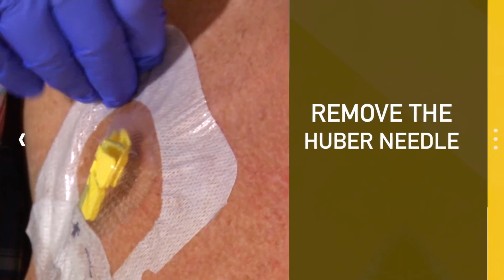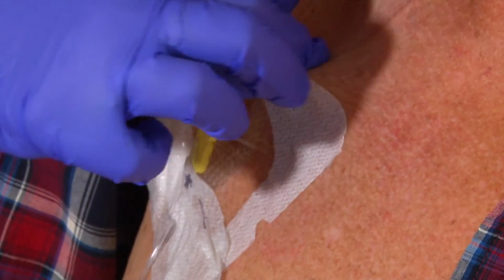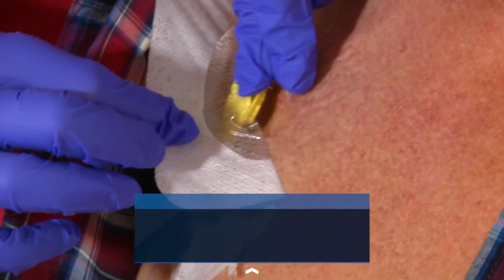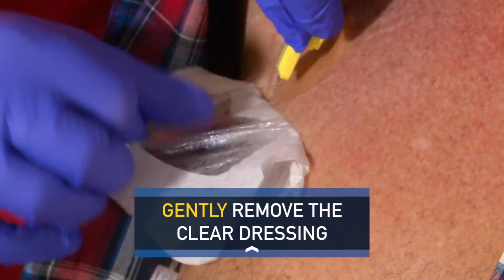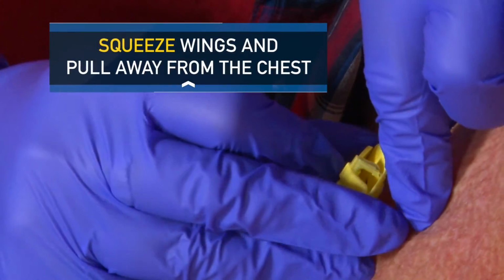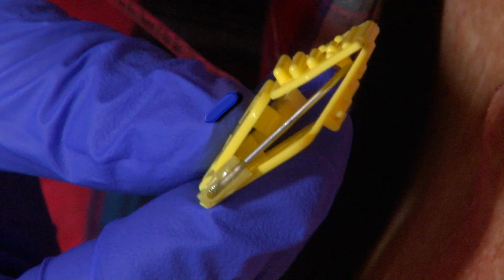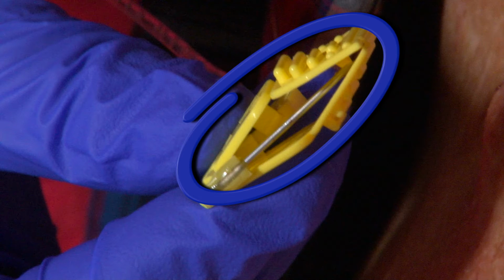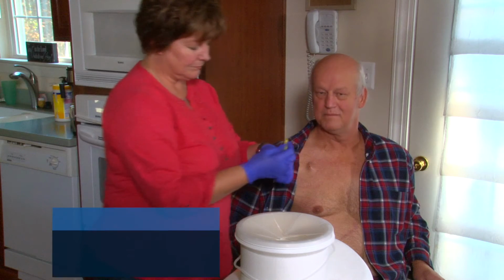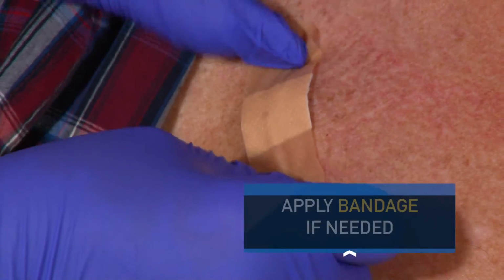This is the final step of the disconnect. For patients with a Metaport, we need to remove the Huber needle. First, gently remove the transparent dressing and place it in the chemo bucket. Then simultaneously squeeze the wings of the Huber needle and pull away from the chest. The wings will collapse to cover the needle to protect you. All of that goes into the chemo bucket too. Then bandage the port if needed.